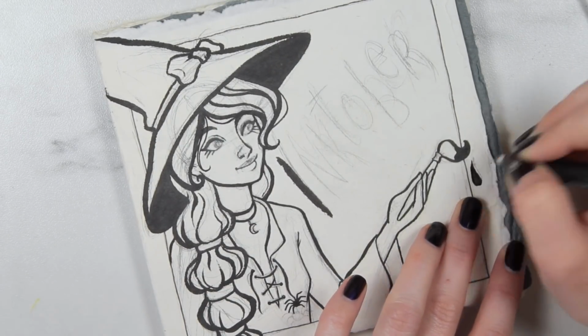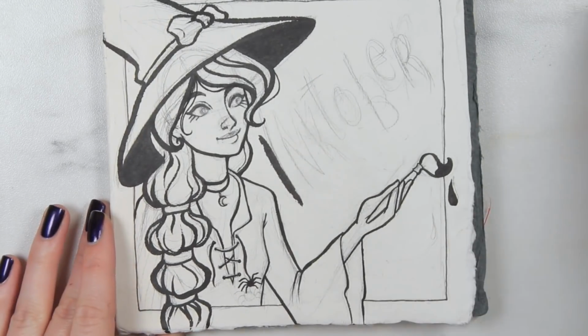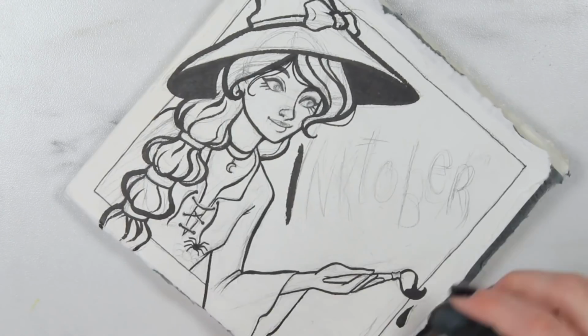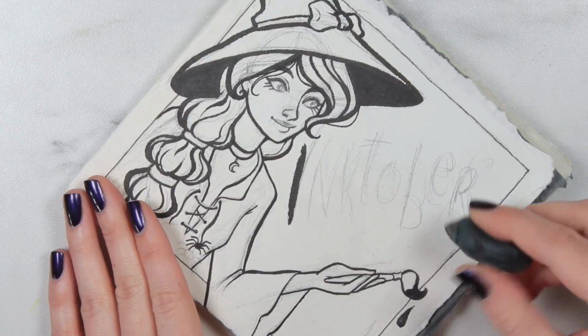Just like my eyeliner in the mornings. All right, where are we at? I like to make sure all of my ink is totally dry before I erase. And half the time I still smudge it anyway.